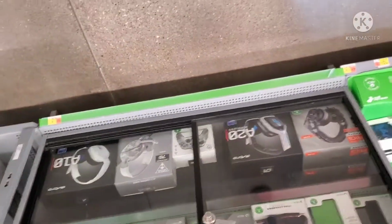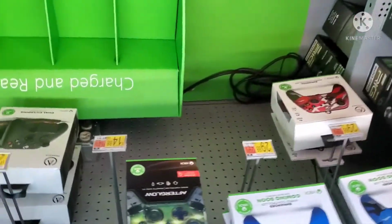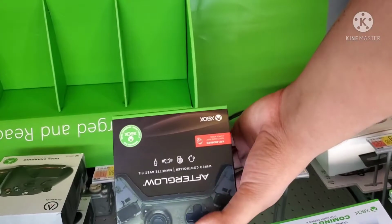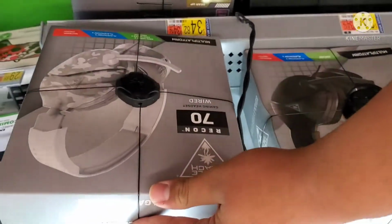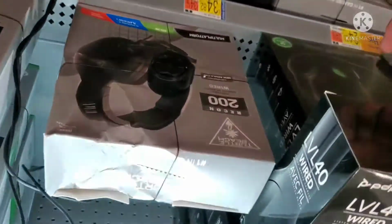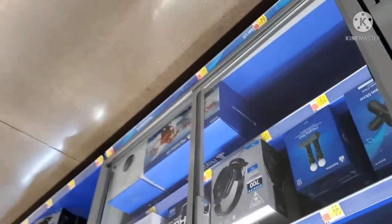So right here, we have a Razer Kraken X headset. We don't have any of the new Xbox, it looks like, in my local Walmart. And right here, the Afterglow wired controller. Pretty nice. Recon. All the headsets. All that stuff. It's not horrible.